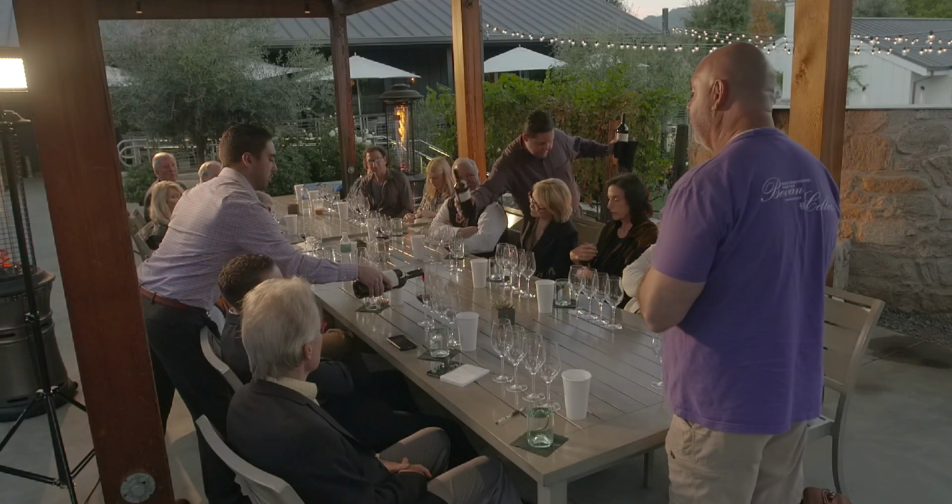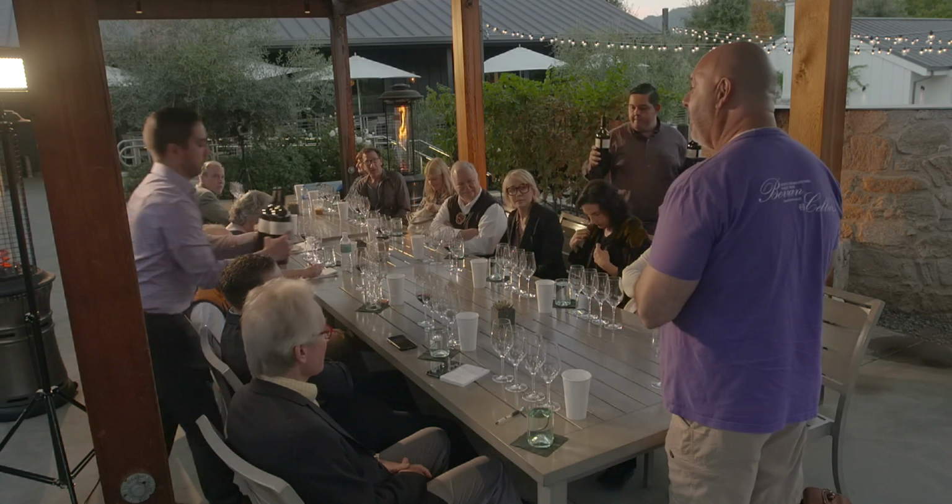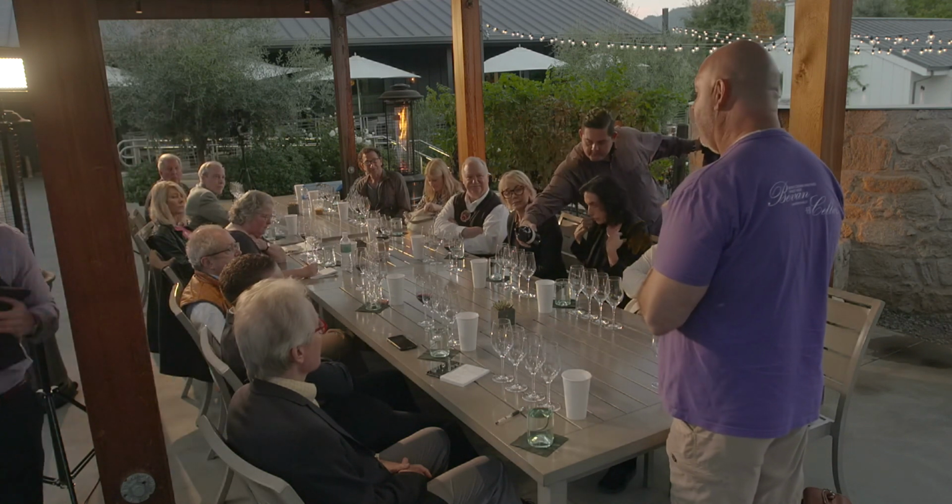It's a positive thing for about 2/3 of Napa, because in my humble opinion, 2/3 of Napa is either planted to the wrong row orientation, the wrong varietal, the wrong rootstock, or was not designed with the right trellis system for what we now know to be the best ways to grow grapes. And we're going to go through all of that. But we're going to start with a couple of wines.